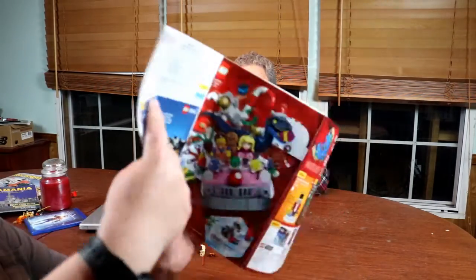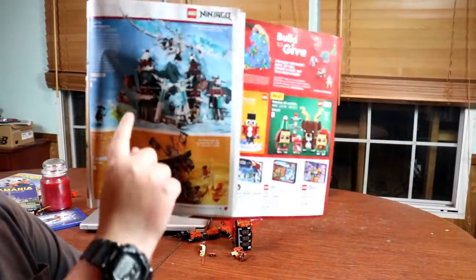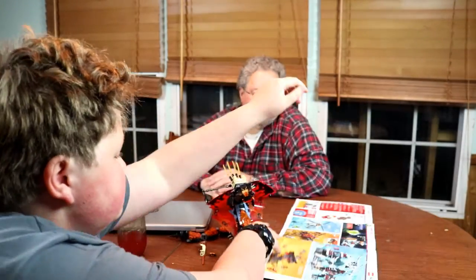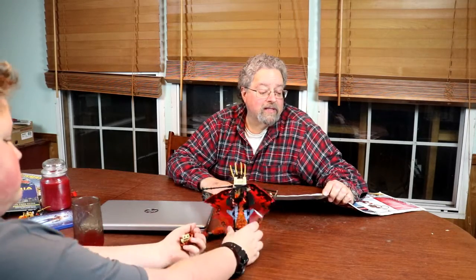The only thing on this page that is really ripping my you-know-what off is this right here. Which is? The Castle of the Forsaken Emperor! Check that out, Dave. The Castle of the Forsaken Emperor. Yep. 1,218 pieces, under 100 dollars.